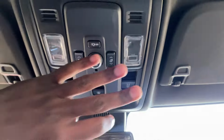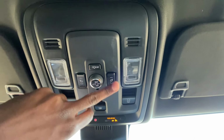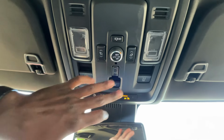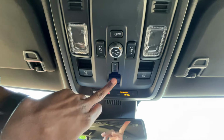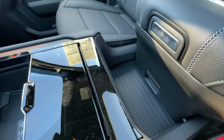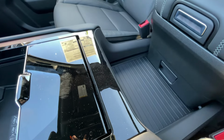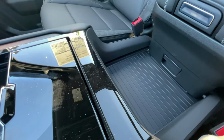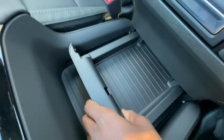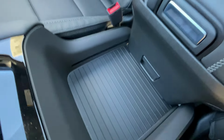And then up here we have our power lift gate. We can actually fold the 3rd row up and down here. And then this is all for our panoramic sunroof. So while that slides back, I'm gonna show you something cool. Hit this button. You have additional storage underneath. So you can push that back if you just wanna have the space, or hidden compartment right in there.